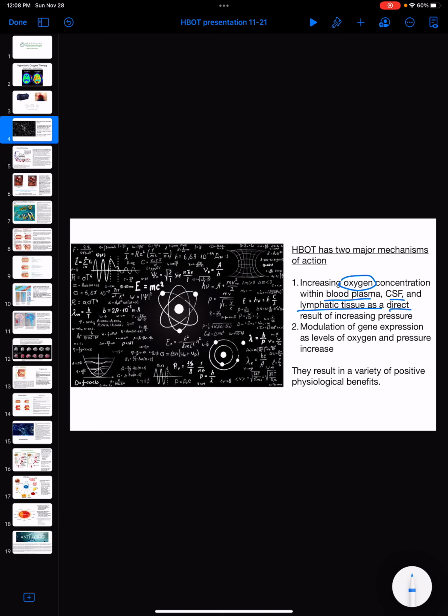We're also getting the modulation of gene expression due to the increased levels of pressure and oxygen. The gene expression is really important because it releases a tremendous amount of growth factors that are important for growth and healing, while also suppressing genes that would activate inflammation, chronic inflammation and cell death. So those are two of the ways that we really get these powerful, positive physiological benefits from the chamber that you hear so much about.